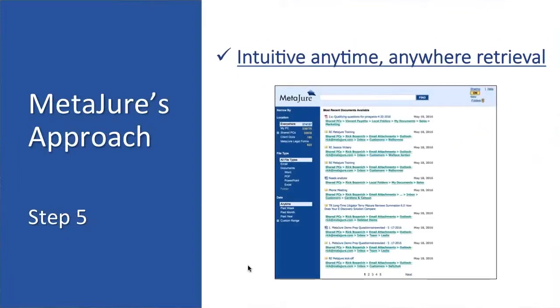And then what you get is a nice, very intuitive interface. I'm going to show you right now. You can also use it on mobile devices when you're out of the office, as long as you connect into the server. This is all your information behind your firewall. So you can basically pull up MetaJure once you're connected in any browser. It runs in a browser, basically any browser. There's not a separate app that's needed on the front end.